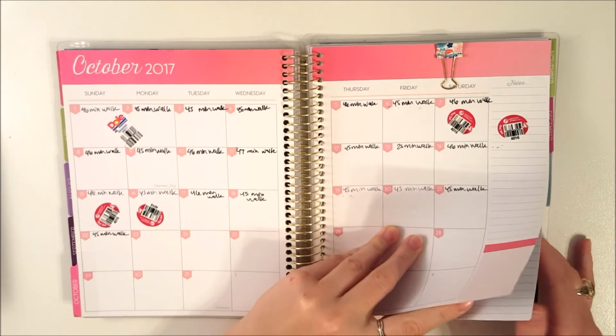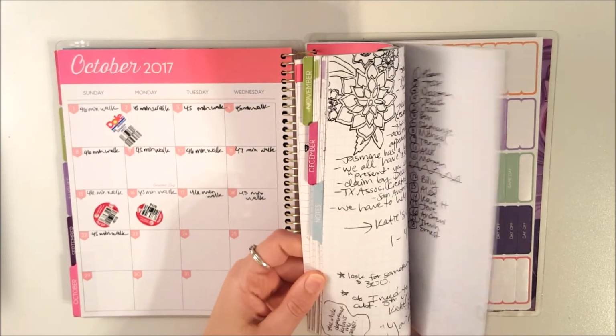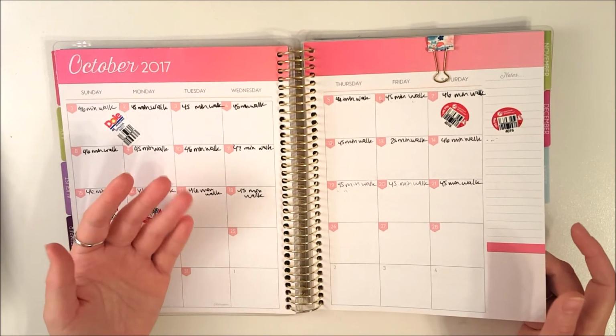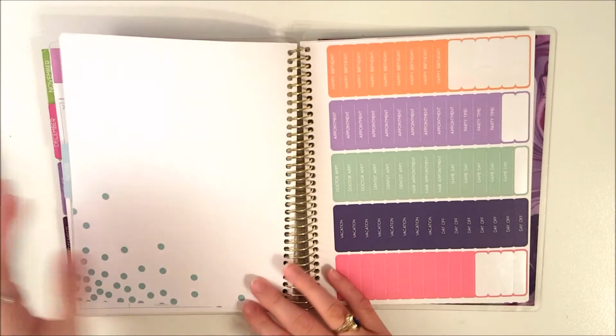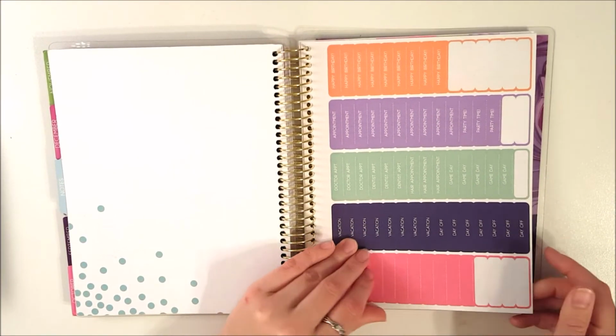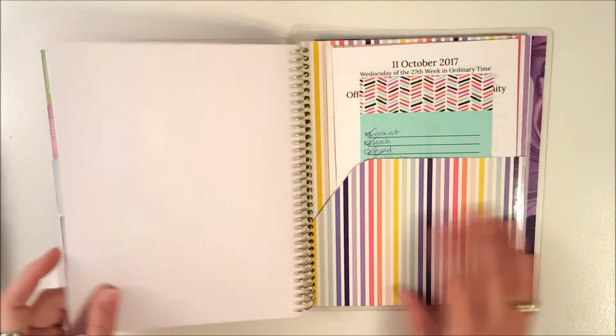I'm not going to show you any of the notes pages at the back, though there are several of different types, if you recall the flip through videos that everybody does, because there is information on those pages I don't want to share. Of course, there were these stickers at the back, which I've used some of in a spread that I showed you in my mini happy planner.